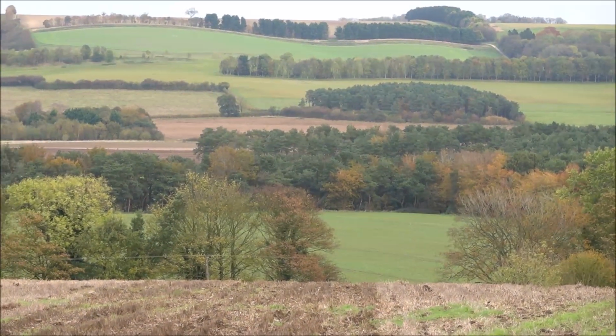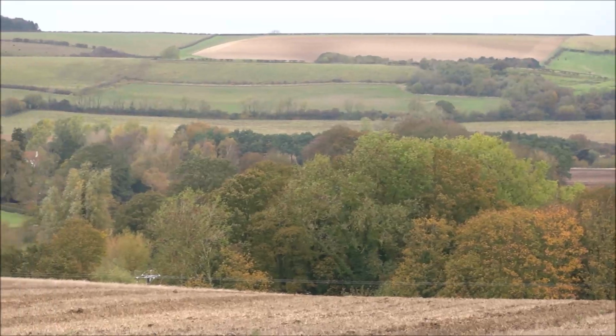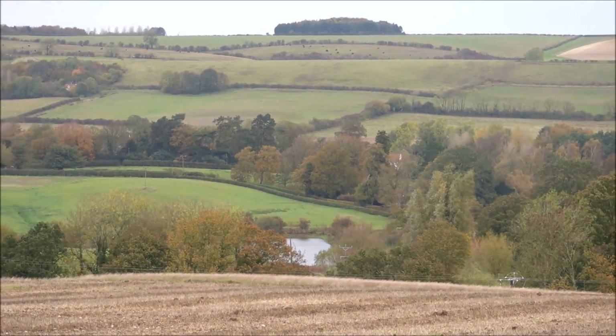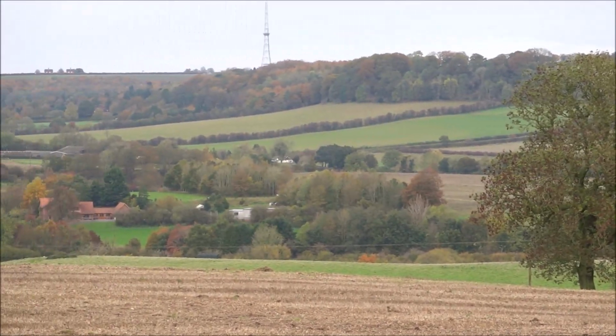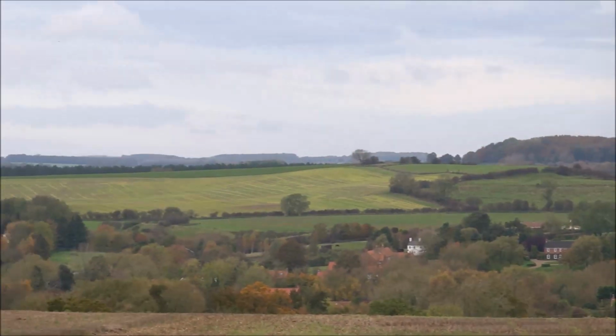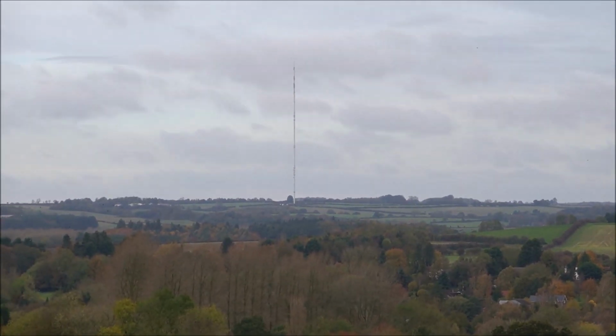Some of our very last views. Nearly turned full circle because you can make out the lake, the pond again. Steniger radio mast and the TV tower at Donington-on-Bain.